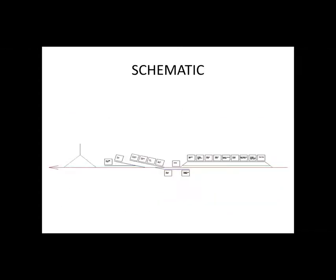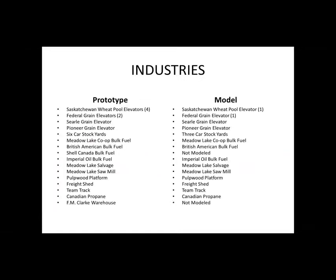And then just a rough schematic, and this is showing the various car spots. Again, I know it's not readable, but it's just to give you an idea. There's a lot of stuff there. So the industries, and there's 2 pages of this. There was a lot going on there. So, and how I reduced it down.